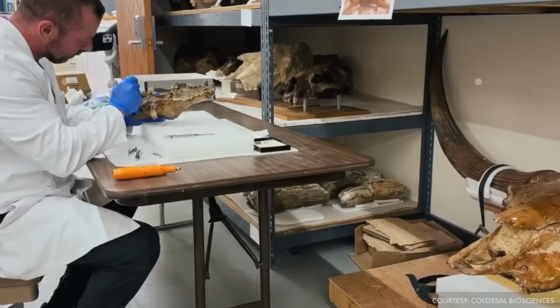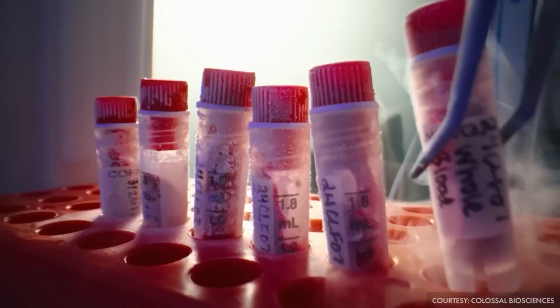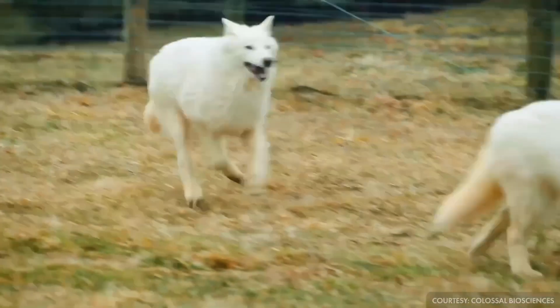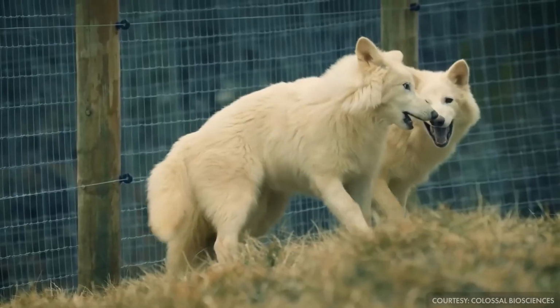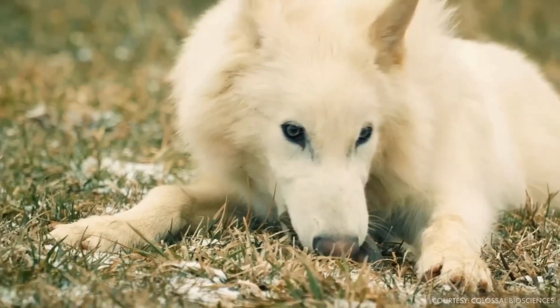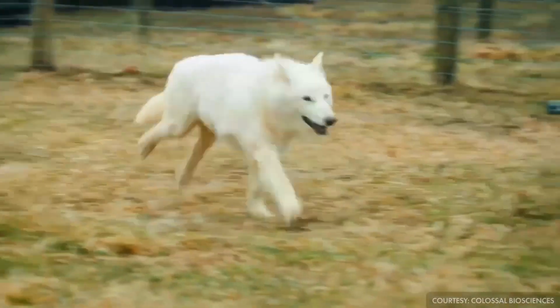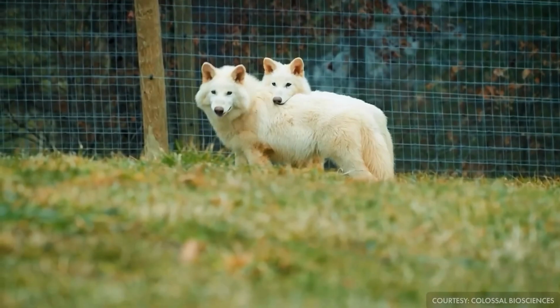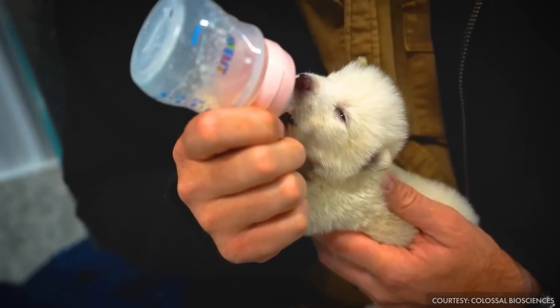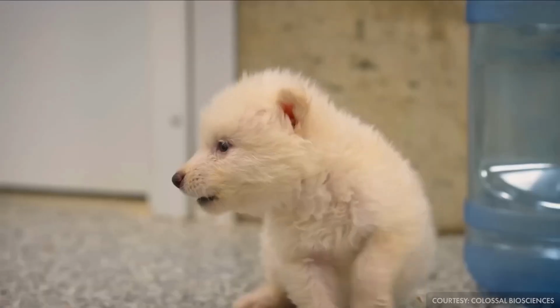The dire wolf, Aenocyon dirus, once dominated North America, hunting massive prey like bison and horses with its powerful jaws and robust build. Compared to today's gray wolves, dire wolves were larger, stockier, and had broader heads, thicker legs, and stronger teeth, adaptations for bringing down big game and surviving in harsh Ice Age environments.